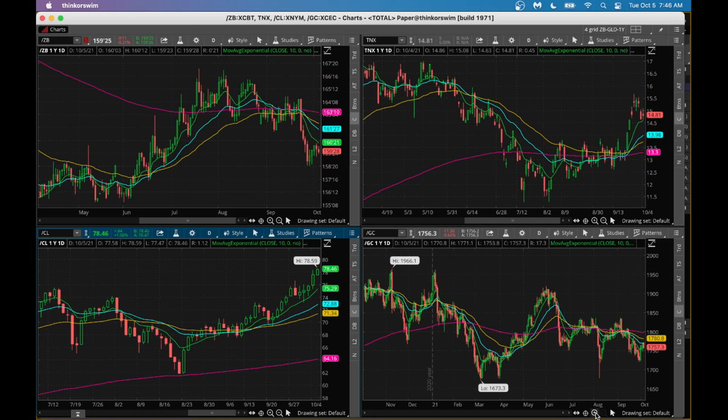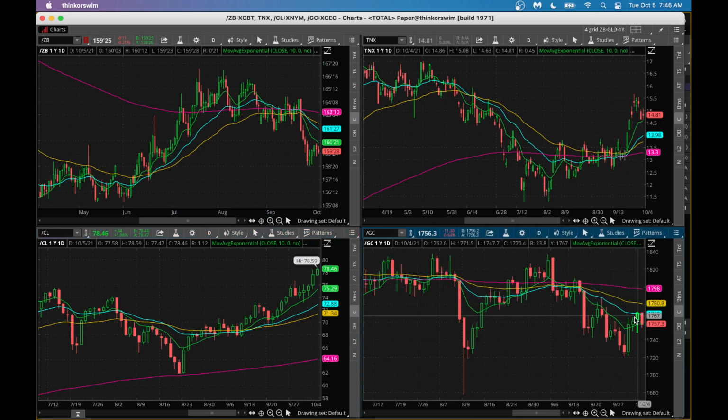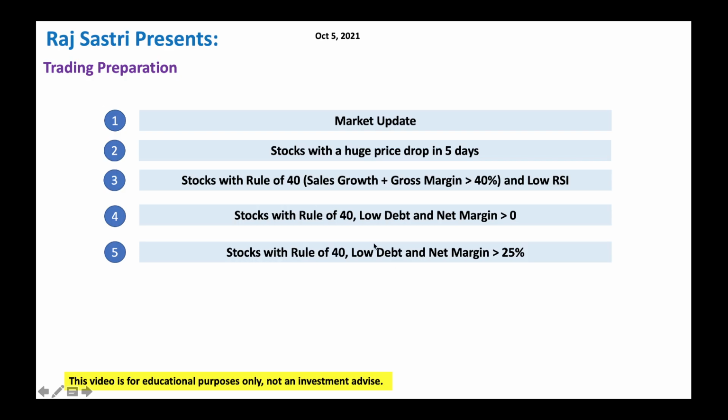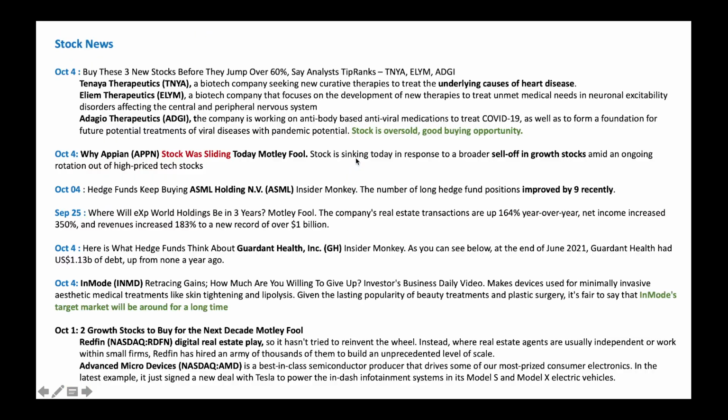And gold, as you scan through here, gold has a little bit of a down day here. I'll be a buyer of gold if gold dips. Buy some quality names like Barrick Gold, ticker symbol GOLD, or GDX and GLD. Those are also good names. So with that, let's jump in here and look at stocks with a huge price drop in last 5 days.